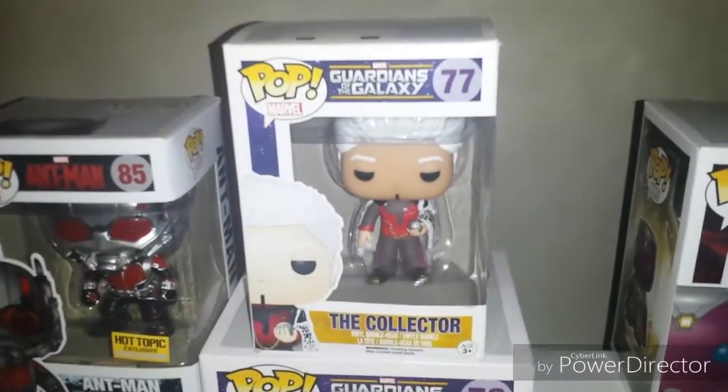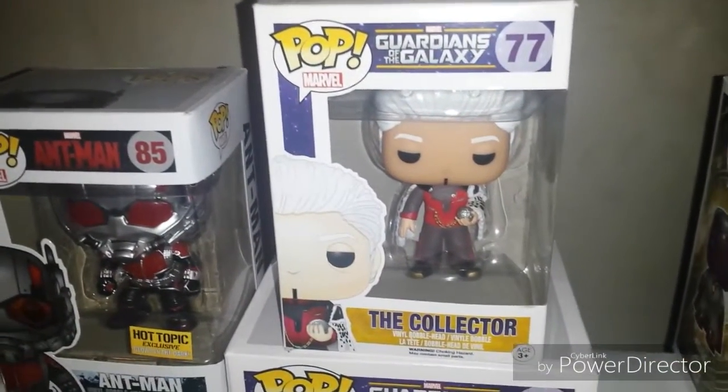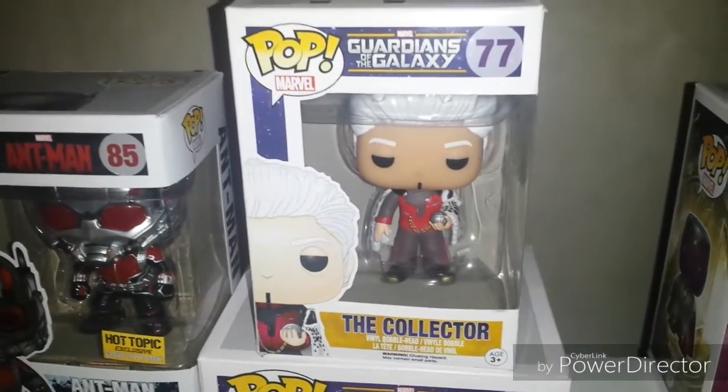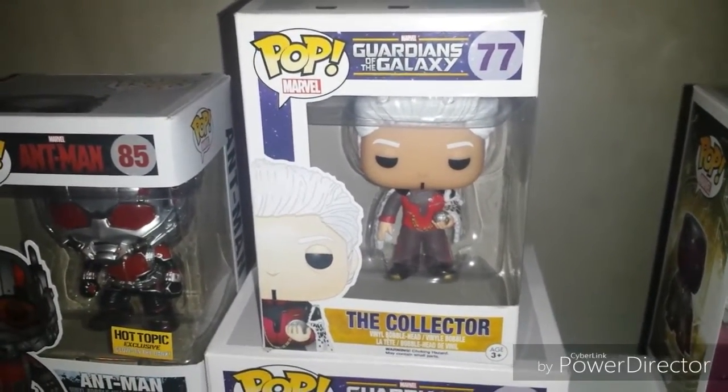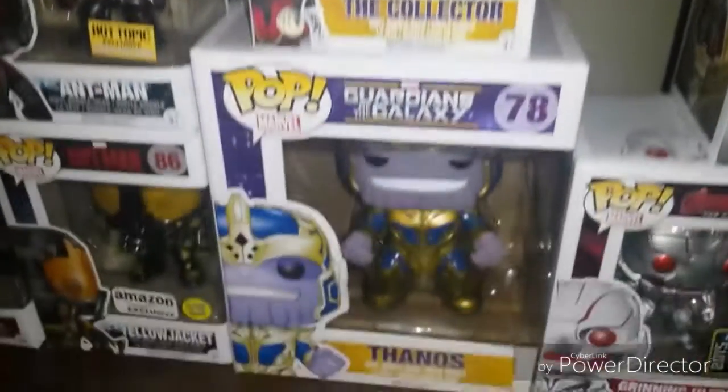Next up here from Guardians of the Galaxy. Since I am a collector now, I just decided I'd get the Collector. I also do like this character. I wish they would use him more in the movies. So hopefully Benicio del Toro will get to play that character again.